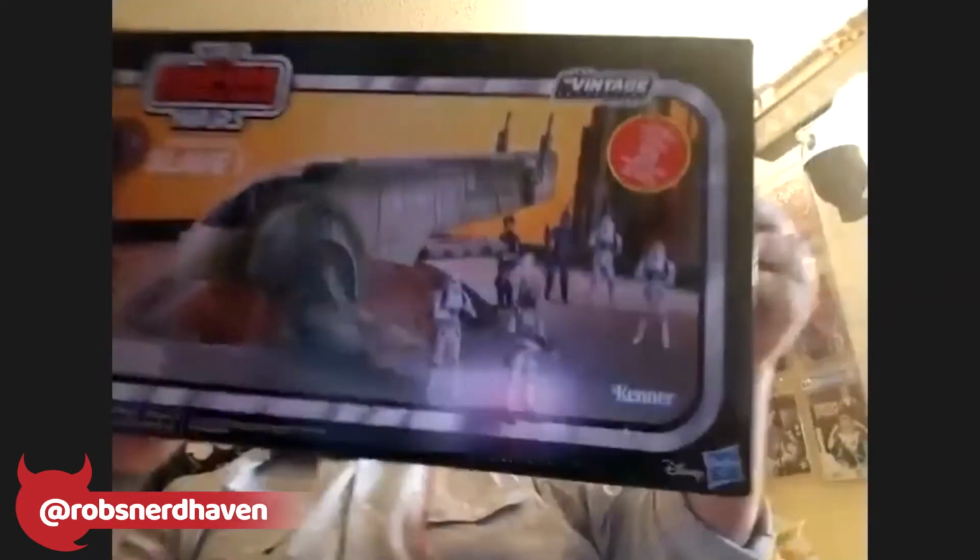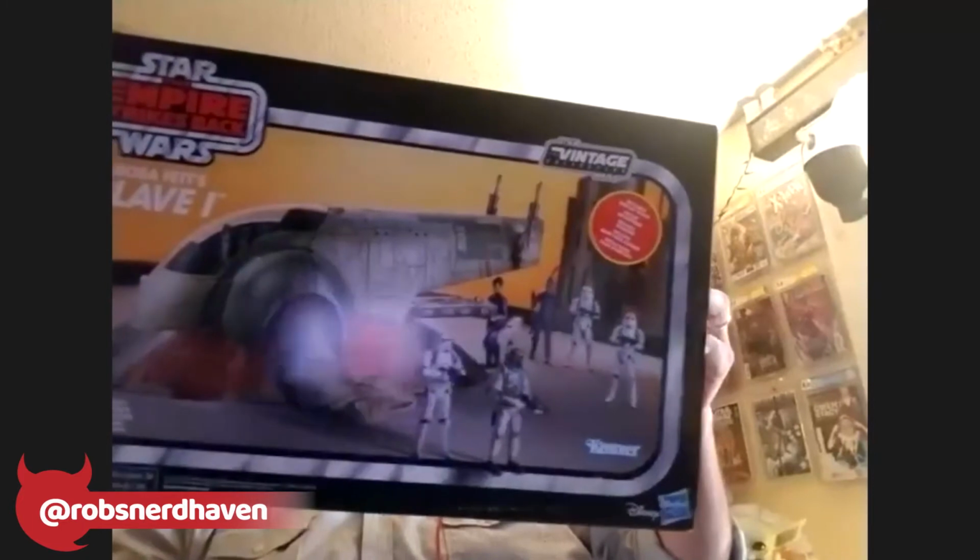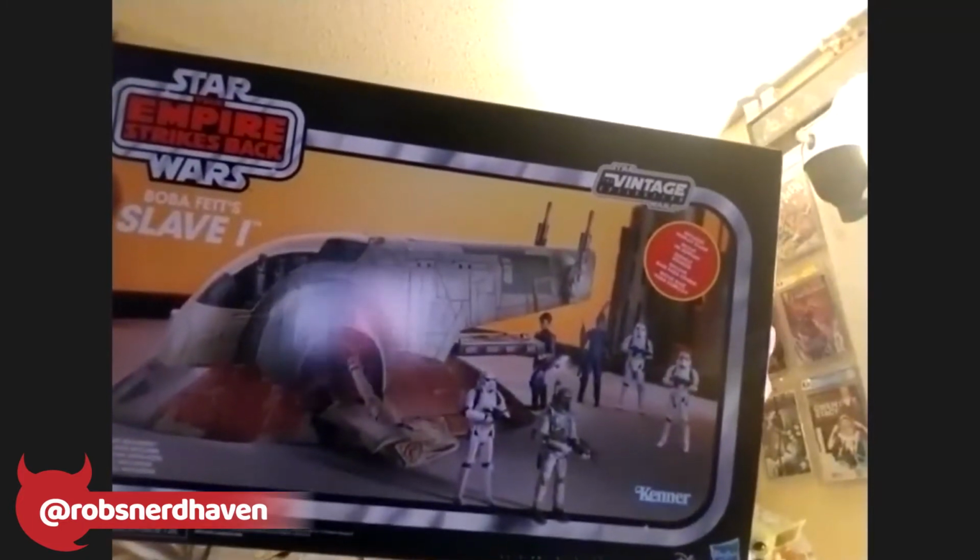And I'll go with the big boy. I was going to show this last week but didn't, and I'm pretty happy to get it. Slave 1, Empire Strikes Back, 3 3/4 inch. It's a reprint of an Amazon exclusive from a while back that disappeared and became a grail. I don't know if you can see it, but it's behind me on the wall. It has a nice stand, so you can stand it up. It's not super cheap, but it's awesome.